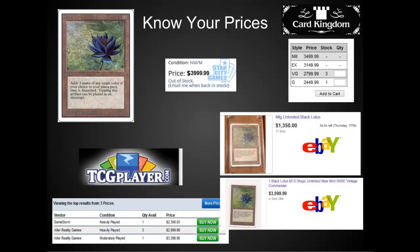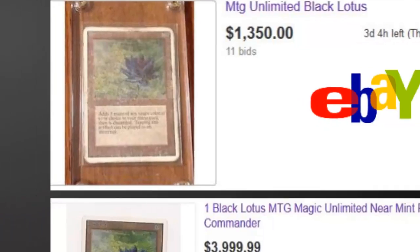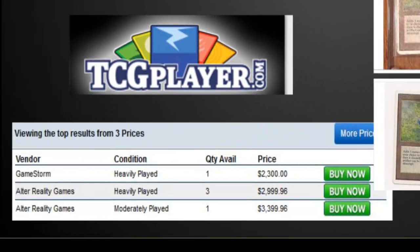I mean, this is one that I pulled off eBay here that is just really, really well played. It still has a few days left on the auction. We'll probably hit $1,600. TCGplayer is not always the best source of prices because there's so few of them out there. There were only 3 there when I went to look. I'd say that those 3 are a little bit overpriced given the condition of them.